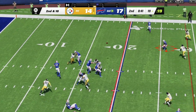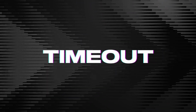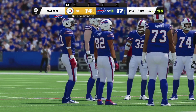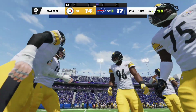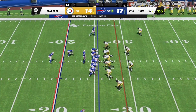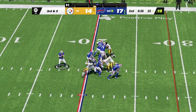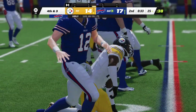To throw again on second down. Kelly, and the catch made by Johnson. Now the Bills are going to use the first of their timeouts as they stop it here with just under 40 ticks to go in this first half. Now Kelly. Forced out to his left. And he's left with no option here but to throw it away.